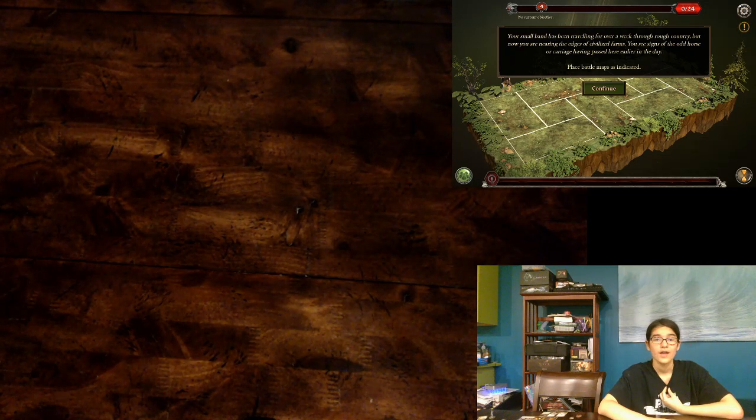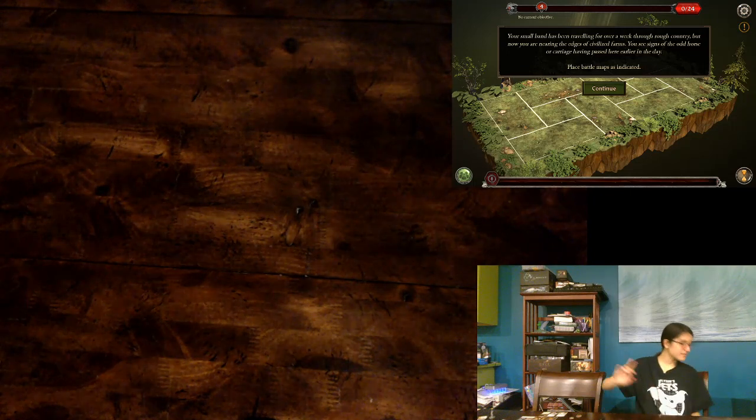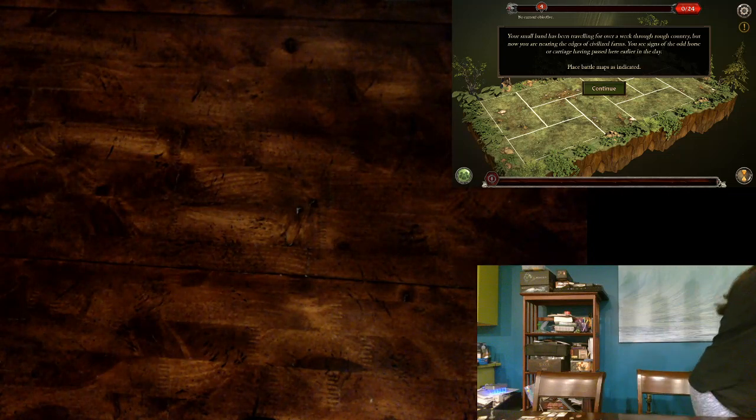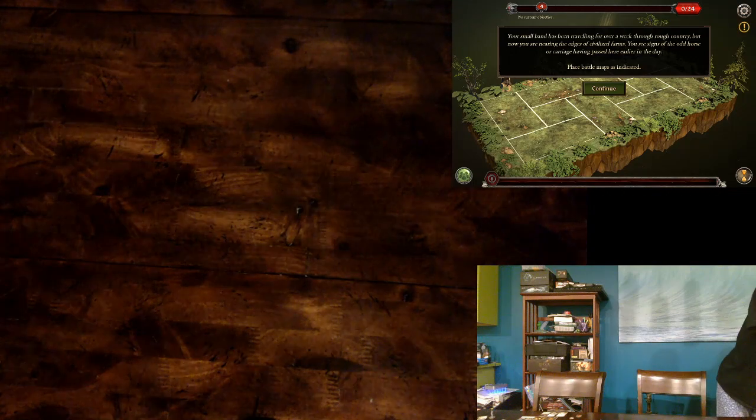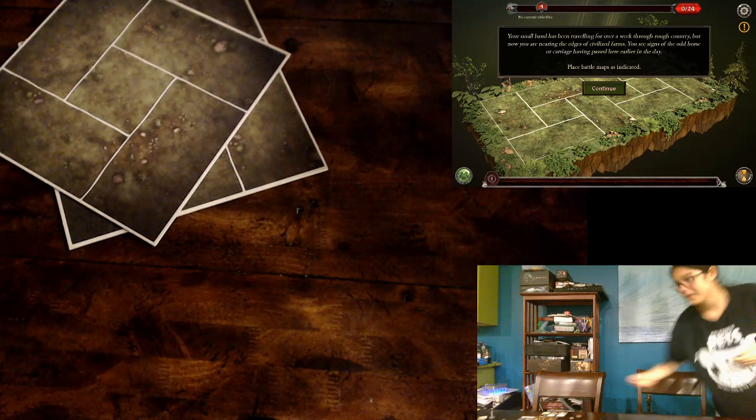Your band has been traveling over a week through rough country, but now you are nearing the edge of civilized farms. You see signs of the odd horse or carriage having passed here earlier in the day. Place battle maps as indicated. You're gonna have to give me a second because I don't think we were expecting this to be a battle map. Move this up a delay so I can grab the battle maps.